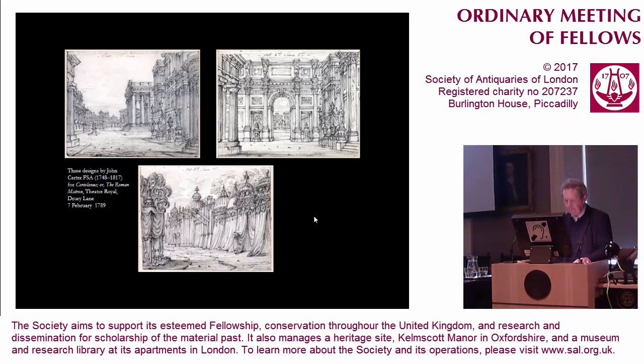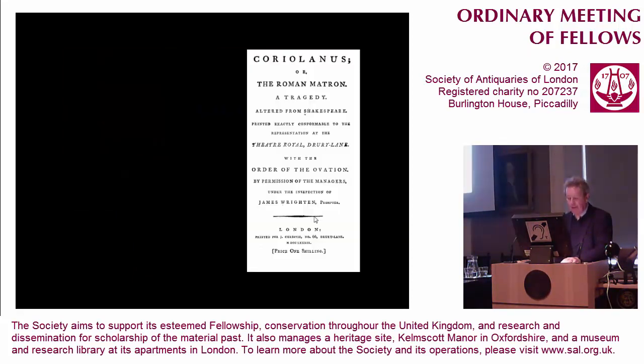But which production? None of the act and scene references that Carter so carefully inscribes along the top relate to Shakespeare in any 18th century or any other edition. But I found that they related precisely to Kemble's version, published in 1789. And it was that year, on the 7th of February, that saw at Drury Lane the inaugural performance of an entirely new production. I just, for the moment, draw your attention to the way the title page advertises the order of the ovation, and I'll return to that very shortly indeed.